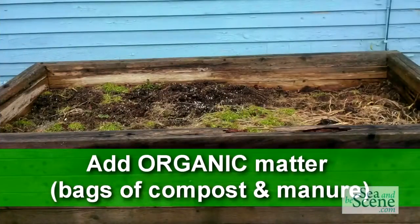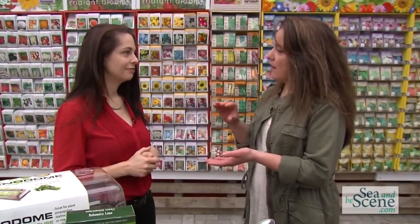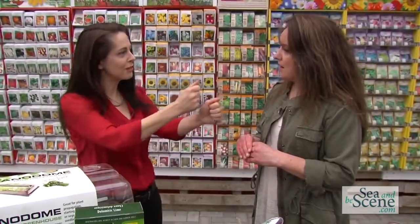You'll also want to add some organic matter. Bags of compost, bags of aged manure from your garden center. That'll help. Probably at least three to that bed, I would say, to bring it up. So, how far below the lip do you want it, ideally? It could be a couple inches. But I would use a pitchfork and fluff it up and mix it all in there like you're mixing up a big batch of soup or something.